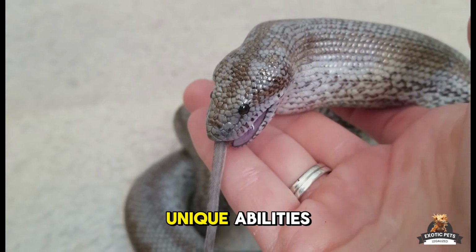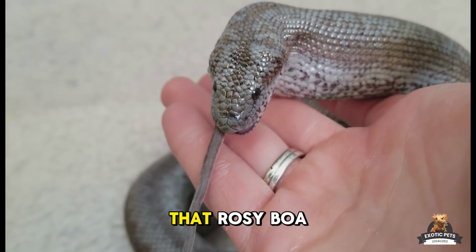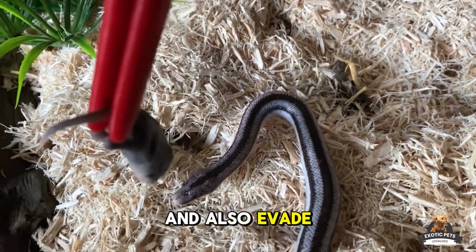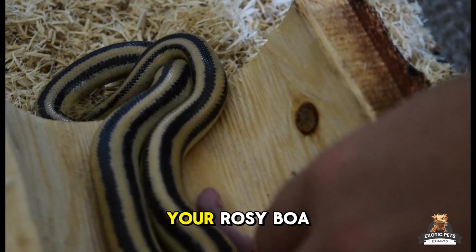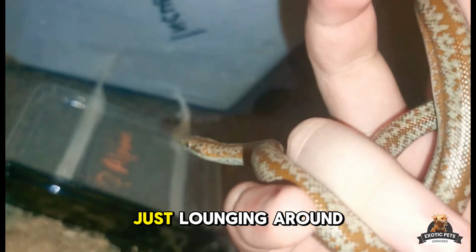And speaking of unique abilities, let's reveal that fun fact we teased at the beginning. Did you know that Rosy Boas can constrict and climb with incredible strength? This allows them to trap small prey and also evade threats by squeezing into rock crevices where many predators can't reach them. So the next time you see your Rosy Boa effortlessly navigating its tank, remember, it's not just lounging around, it's honing its natural skills.